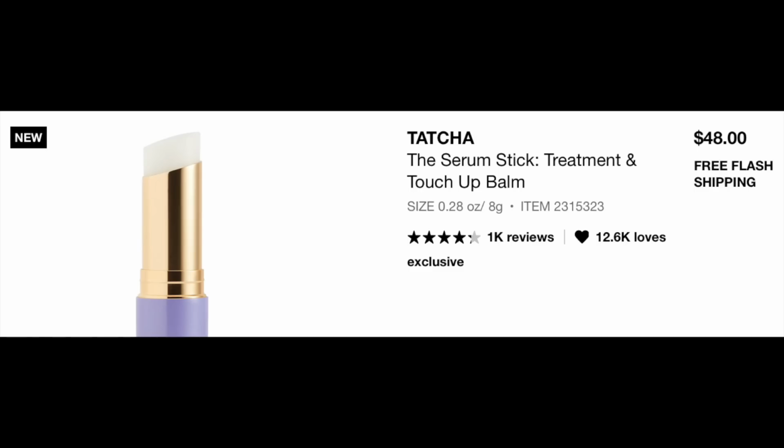No. Here's another biggie that I seriously considered, very, very seriously. The Tatcha Serum Stick Treatment and Touch-Up Balm. I love the idea of a touch-up balm. They say this is a concentrated treatment. It's got hyaluronic acid, good for any skin types, and skincare concerns that it would cater to would be fine lines and wrinkles, dryness, dullness, uneven texture.